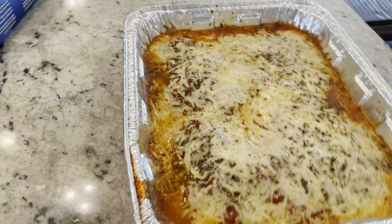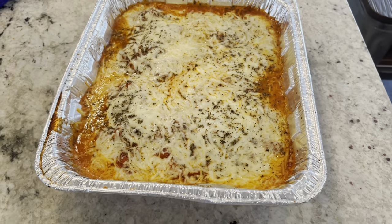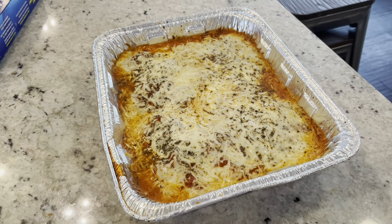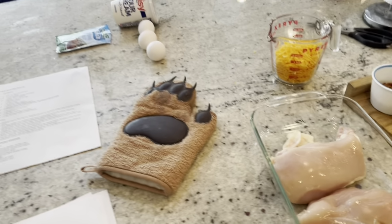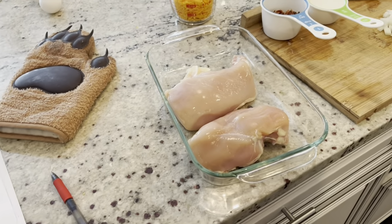All right, my meatball casserole is done and I'm gonna go ahead and cover it with wax paper and aluminum foil on the top like I did with the other casseroles. All right, my workspace is a complete mess. So this is the crack chicken casserole.